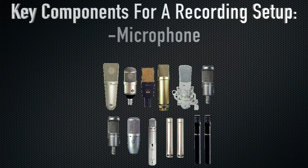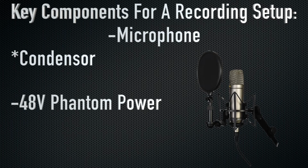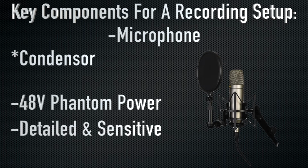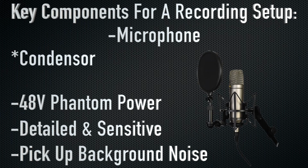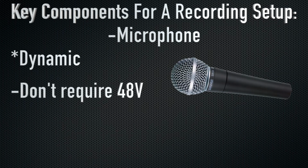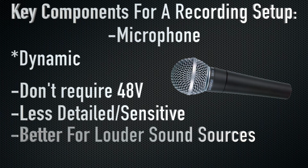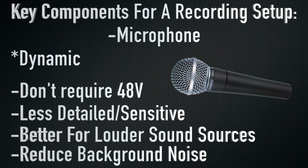Next, you'll need a microphone to capture your audio, unless you're directly plugging in your sound source. The 2 main types of mics are condenser and dynamic. Condenser mics are electrically charged by 48-volt phantom power and are very detailed and sensitive, but are susceptible to background noise. Dynamic mics are not electrically charged by phantom power, so they aren't as detailed but can handle louder sound sources and reject background noise more effectively.